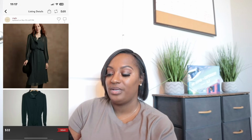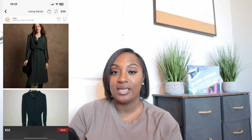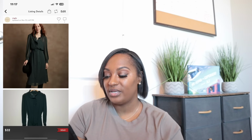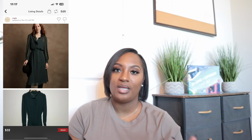This is a Banana Republic dress. I was actually happy that this sold for my full asking price. This is not a brand that I can get over $20 for. So when this dress sold for $32, I loved it. And I think it's because it was a newer style, so that's probably something that I need to consider.